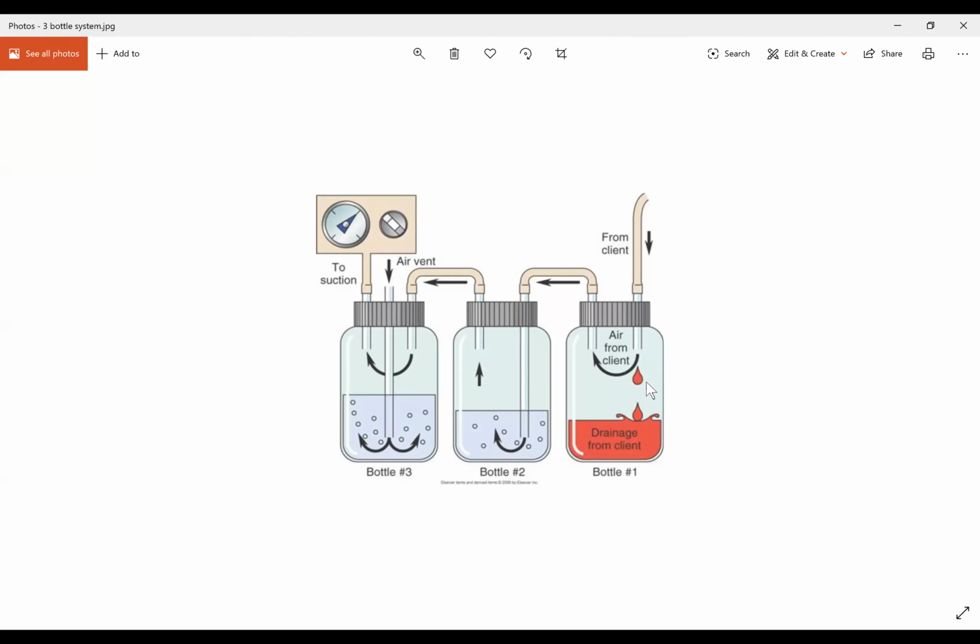Again, let's recap. Bottle number 1 is where all the fluid, anything wet coming out of the thorax is collected. So this is bottle number 1. Bottle number 2 is the air trap or the water seal. This is very important because this will protect the patient from another pneumothorax. It will prevent air from returning into the chest. We want the air to come out, not go back in there.